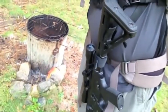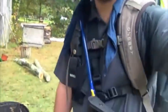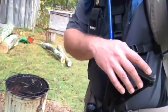This is the 3-point sling. I'm not even holding this. It's just here. So yeah, I'll end up holding it while I'm walking. But that's what I meant about the 1-point. Sorry, 1-point sling. It just sits there and it keeps everything conveniently out of the way.